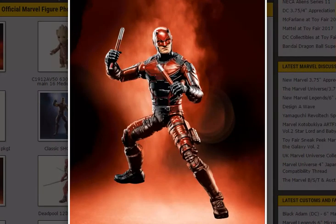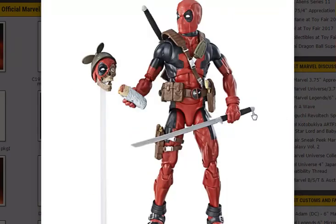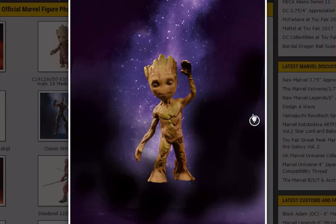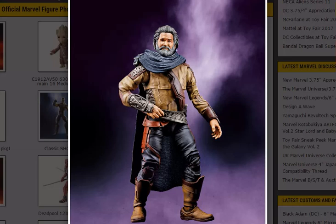Then we have Daredevil from the Defenders wave, looking fantastic. Cannot wait for that figure. Some more images of Deadpool, which we've already seen at different toy fairs. Then we have Elektra, looking fantastic as well, and you can see that she can hold her little, are these called sais? I can't remember what they're called, but these little knife things the opposite way, which looks very cool. The little Groot that's going to come in the Evolution of Groot pack. All 3 of those Groots come together in a Toys R Us exclusive, which is supposed to hit stores March 1st, although some people are already finding it.